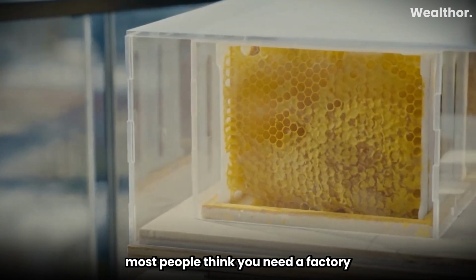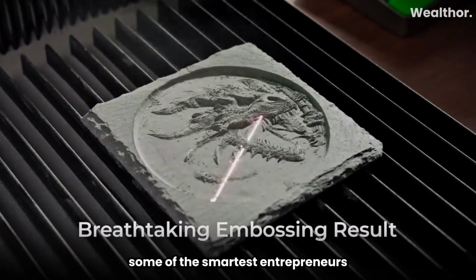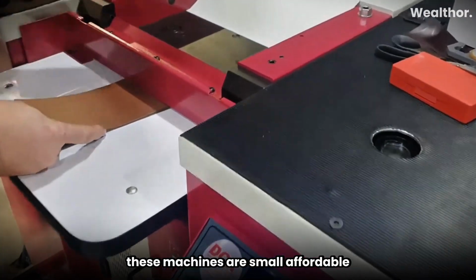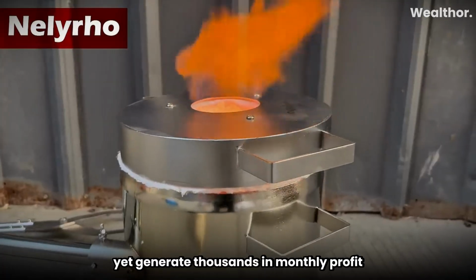Most people think you need a factory, a big team, and millions to start manufacturing. But the truth? In 2026, some of the smartest entrepreneurs are making full-time income with machines that fit on a desk. These machines are small, affordable, and insanely profitable. Some cost less than a new iPhone, yet generate thousands in monthly profit.